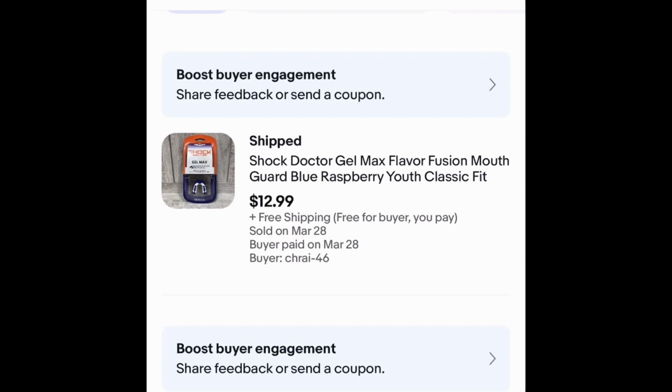People are looking for this item. It's a blue raspberry flavor. They give this to their kid, and it helps promote their kid keeping it in their mouth. So it is an item that people are looking for, and I think it's discontinued. I don't even think they make this anymore. So that is why it's sold. So it's important to look.